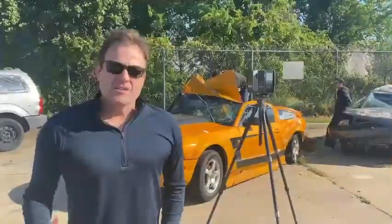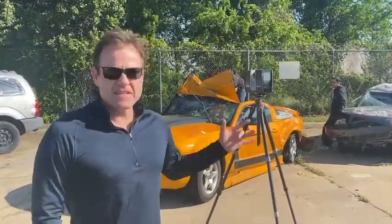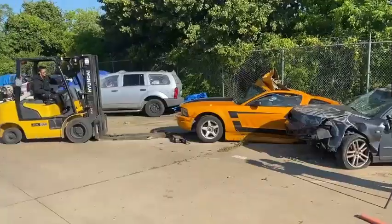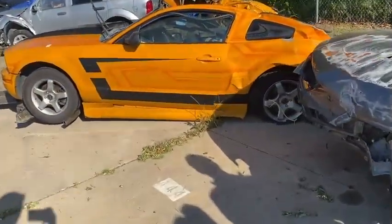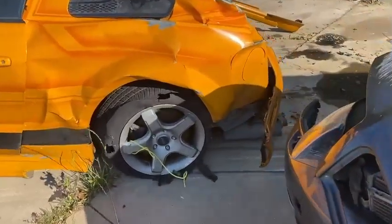client's car. All right, so what our expert over here is doing is this camera here is a scanner, does a full 3D scan of the vehicle. It's going to help us know where the impact was, what the crush was. When we're doing the accident reconstruction, it can even help tell us how fast the 18-wheeler was going, where he made impact.